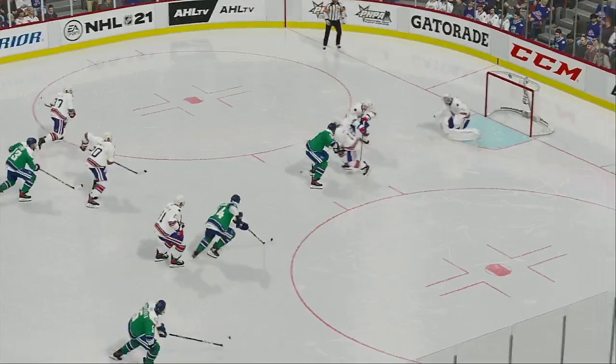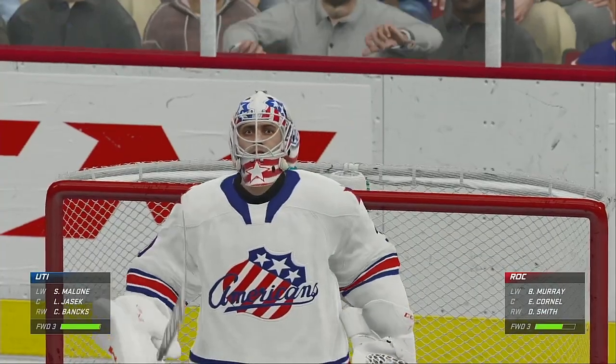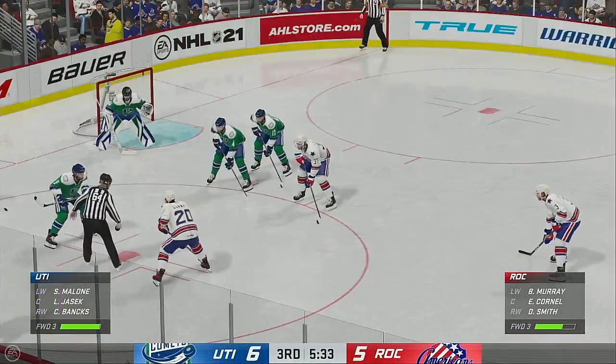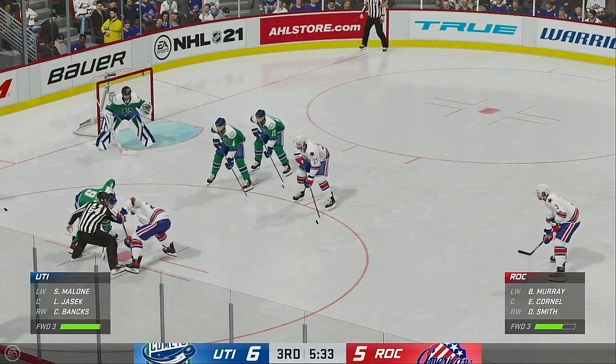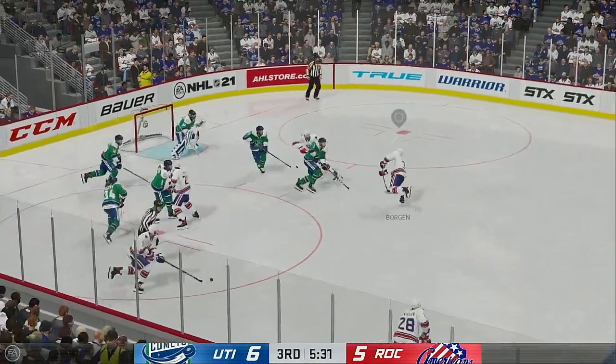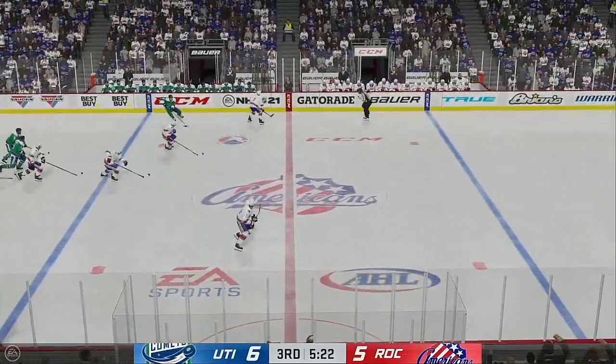I loved making that save in road hockey, the old blocker stop. A lot on the line here in this offensive zone faceoff. Rochester's won the draw, and they'll go to work. And that shot dies in traffic.